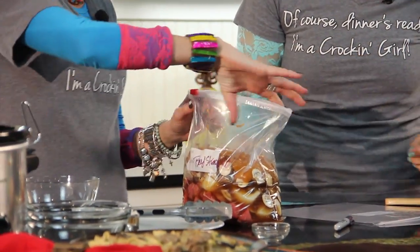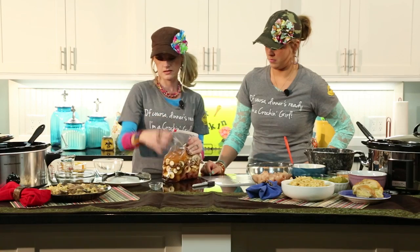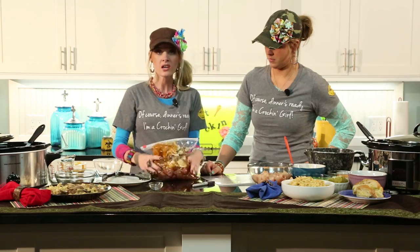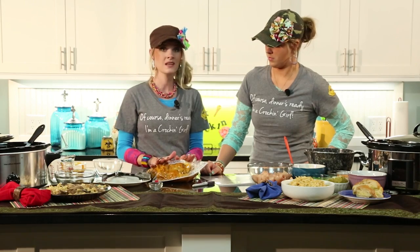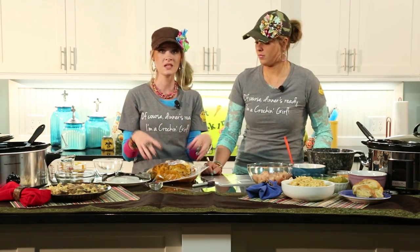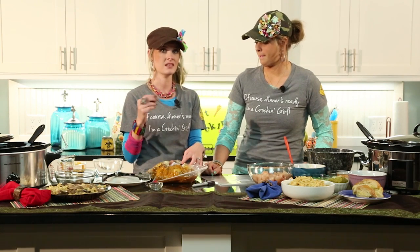Voila. So I'm going to freeze this one just like this. And now when I cook this, I will dump this in and cook. With stew meat, I really like to tenderize that meat by cooking it low and slow. So you can even go 8 to 10 hours on the stew meat because that's going to tenderize that meat.